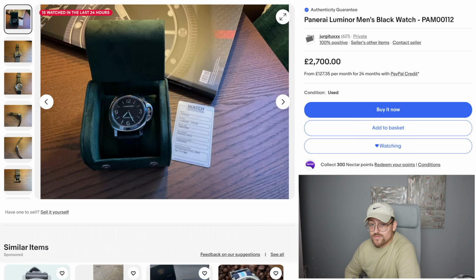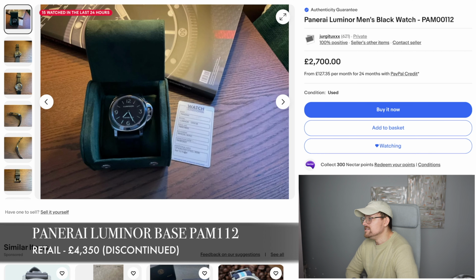Hopefully it works. First off, we've got the Panerai Luminor. This is the PAM 00112. Now, if you remember, a couple of months ago I made a video on Chrono24 watches, and this Panerai Luminor was on there. It was listed for £2,500, I believe, and it was on there for months. It's only just recently sold, and I've found the guy who's bought it, and here he is.